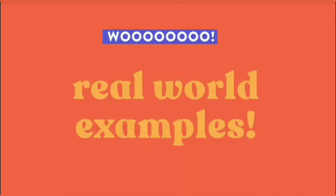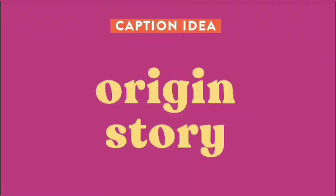So, because I like real-world examples way more than lectures, I'm going to walk through a few examples and give you ideas of how you can create an engaging caption. 1. Tell a story about how you created this piece. What's the inspiration? Why did you create it? What does it mean to you?